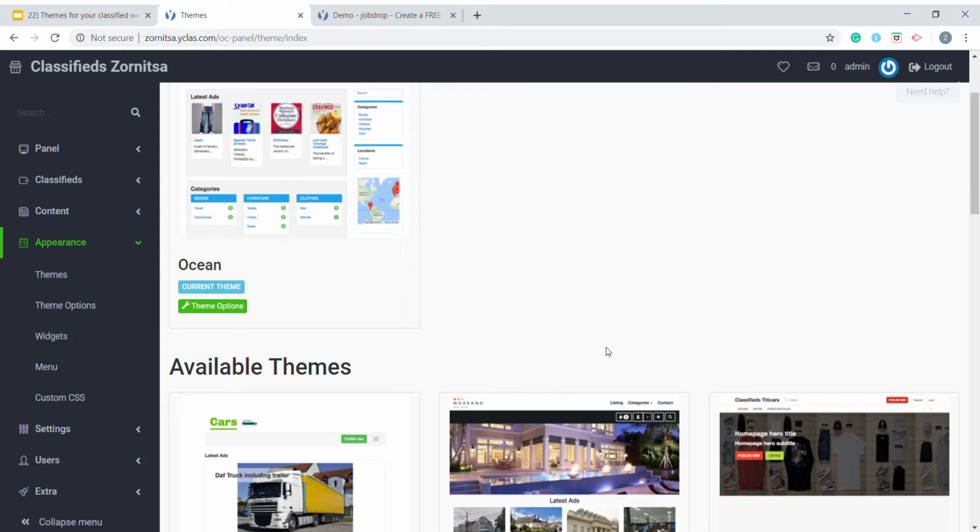When buying one of our premium themes, you can enjoy plenty of additional options that help you to adjust the page to your needs. You can change them by going to Panel and choosing Theme Options over here. I'm going to show you how to change the theme options on your theme in a moment.